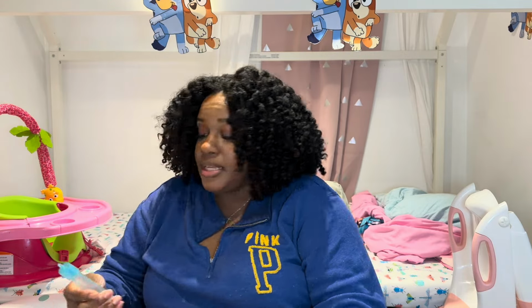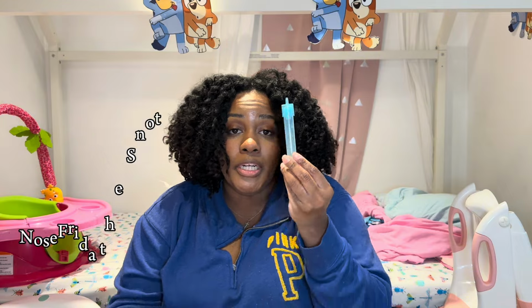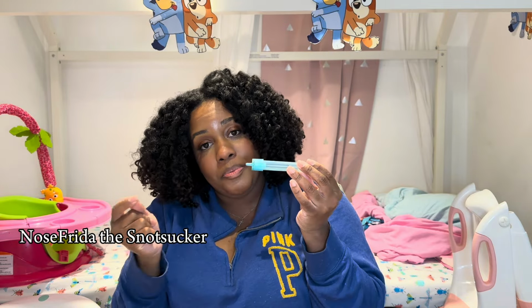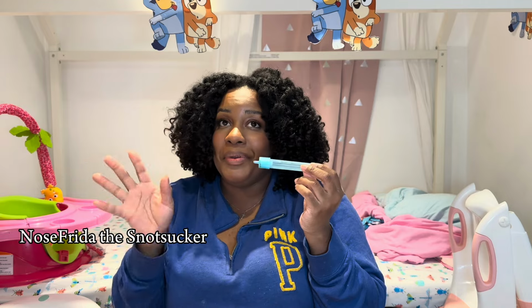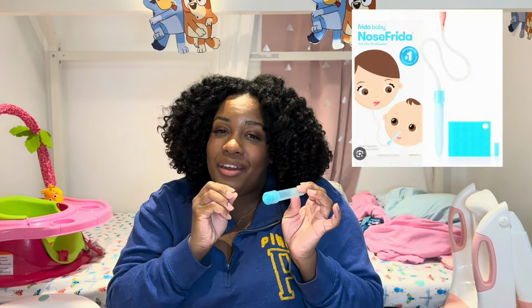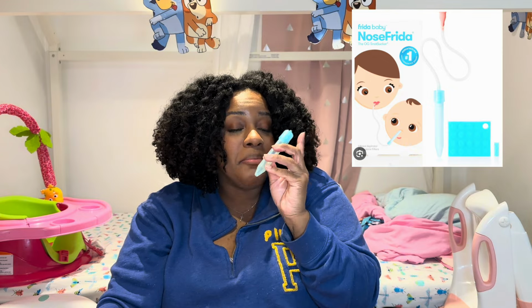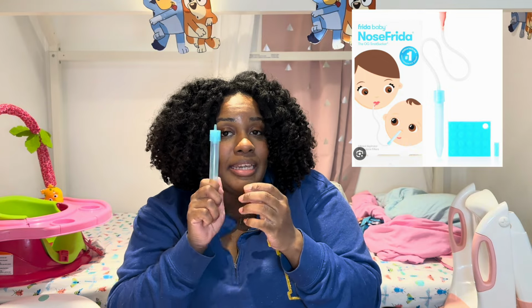Next is the Nose Frida, no suction. Now, I don't know where the other piece is to this. It's somewhere around here. That's the only downfall to this thing, is that it's so detachable. But yeah, I recommend getting two of these because this easily gets lost. I've lost this so many times. So this is one of those things that I recommend that you get at least two of them.